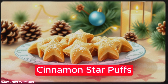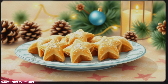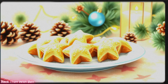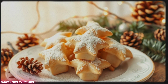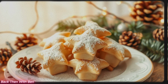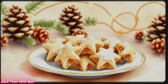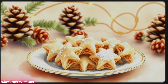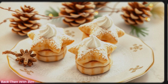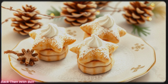25. Cinnamon Star Puffs. Cinnamon Star Puffs were small, airy bites flavored with cinnamon and lightly sugared. Their lightness and spice made them perfect for afternoon snacks by the fireplace. Handmade versions were popular in the 1930s to 1950s and were often included in holiday boxes or tins. Modern mass-produced snacks replaced them, and they vanished quietly. Today, the thought of a cinnamon star puff evokes warm kitchens, family gatherings, and the comforting scent of Christmases long ago.